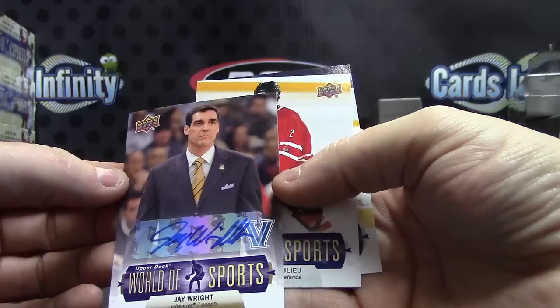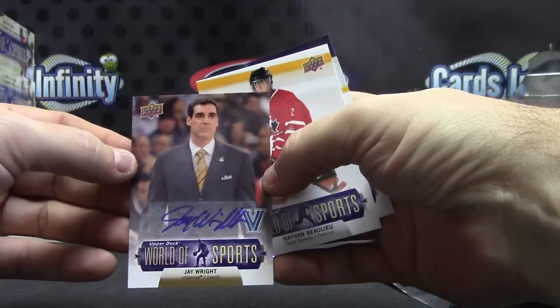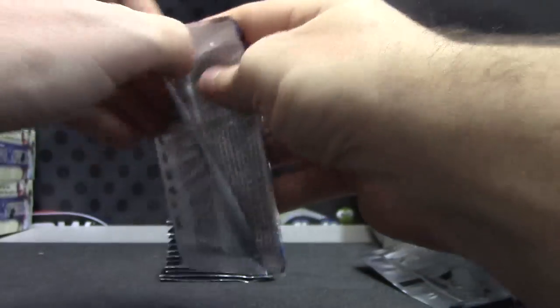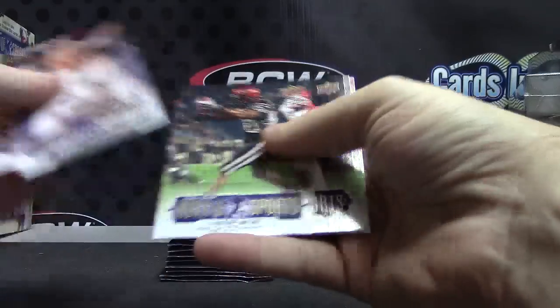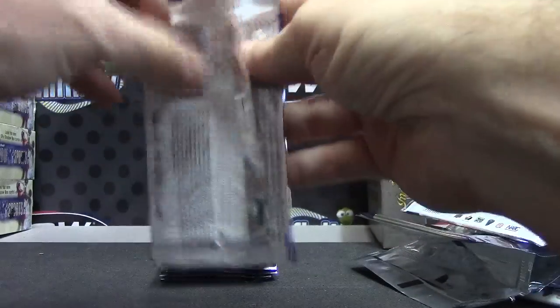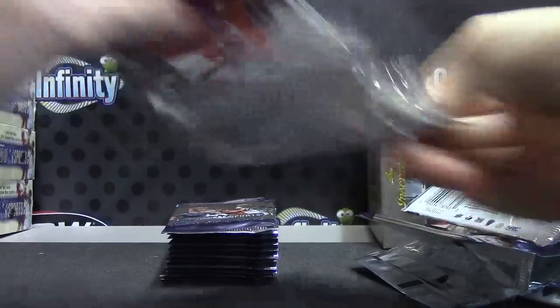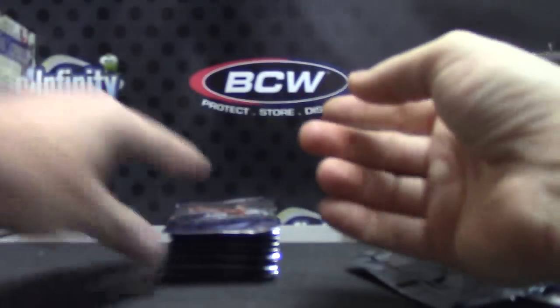Next up, Jay Wright, a Villanova coach autograph. World of Sports, Jay Wright. Base. Base.